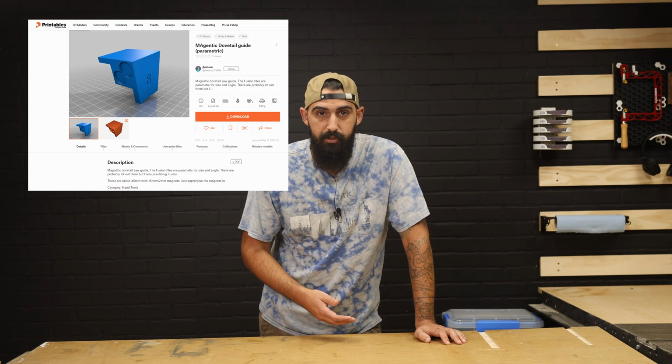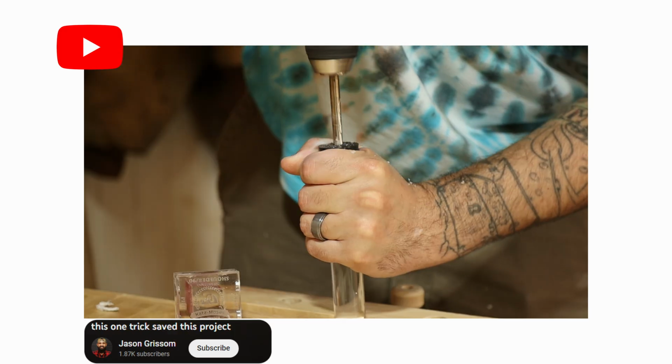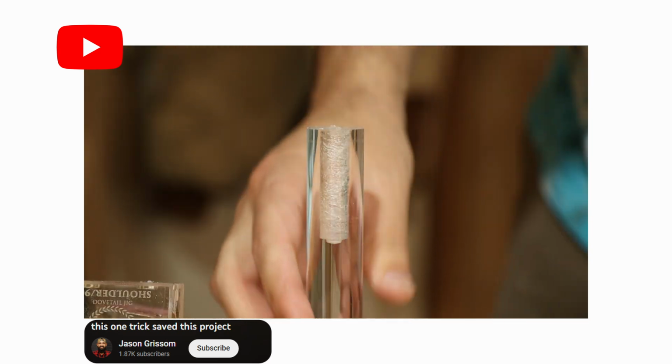And who doesn't love a good jig? There are a ton of jigs available for download. Pegboard jigs, dovetail cutting jigs, center finding jigs. I actually made a jig that time I was making those lights, and I needed to drill a hole right down the center of a dowel. Loads of jigs out there to 3D print.